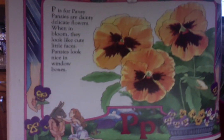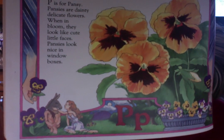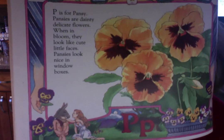P is for pansy. Pansies are dainty, delicate flowers. When in bloom, they look like cute little faces. Pansies look nice in window boxes. I love pansies. I always like to plant them in the spring, put them in my garden.